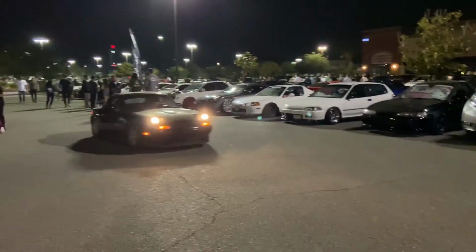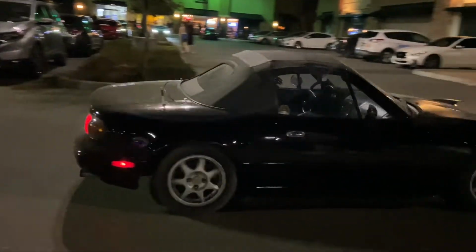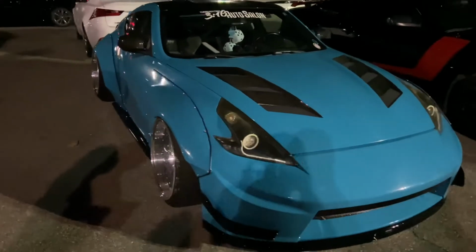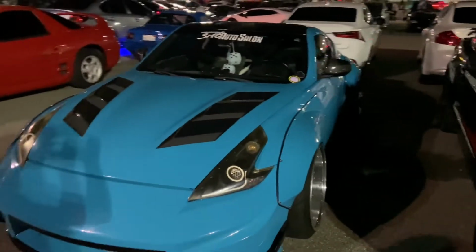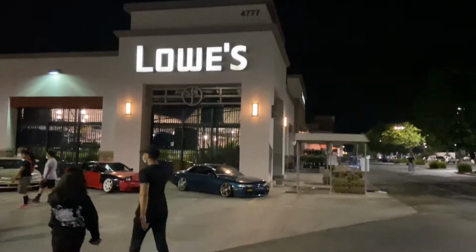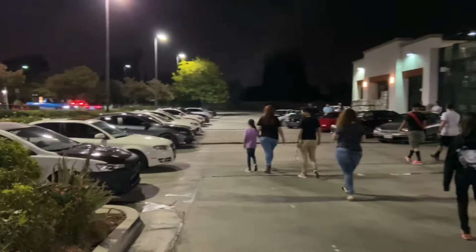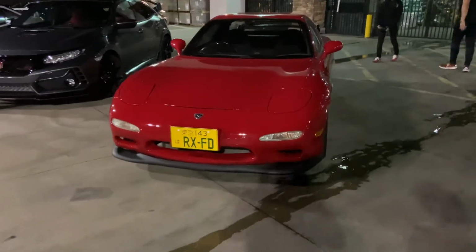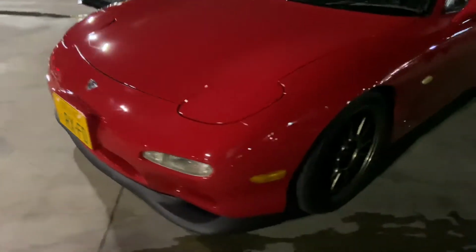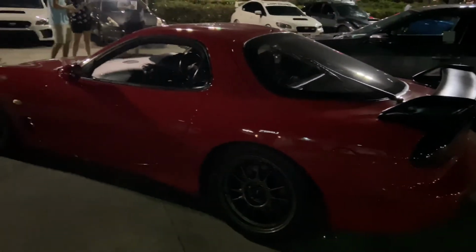Okay. Got a Miata. 370 wide body. Looks pretty clean. Nothing that we haven't seen before, but still. Took over the Lowe's parking lot as well. Yo, this RX-7, oof. Got Koenigs on them. Nice.